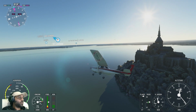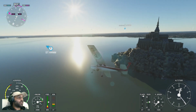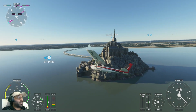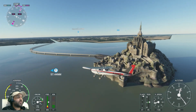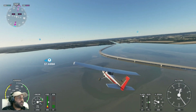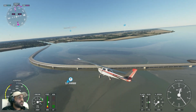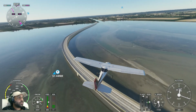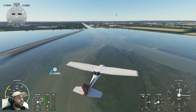It would have been nice to have come with a midday sun actually, because half the island is in shadow, but actually it's the back of the island that's in shadow there. The road doesn't look like that at all. Oh, maybe it does actually. No, no, I can't remember, to be fair. Can't remember the road being raised like that at all. No, I don't think that's been done right.